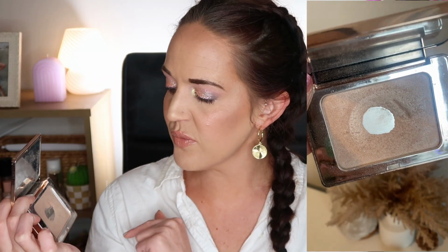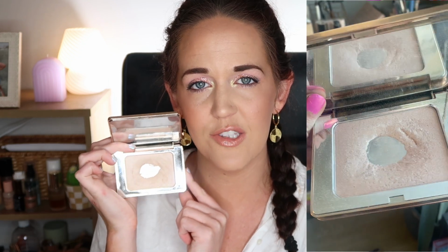Okay, let's start with the least exciting. As always, we can start with my Natasha Denona Glow Highlighter. I maybe reached for this one time since the last update. I feel like there might be a little bit of visual change since the last update though, because this was really starting to get pretty bad hard pan, so I kind of ran my finger around the entire thing, and I feel like I accidentally chipped off a little bit of it, so I'll be really curious to see what this looks like.